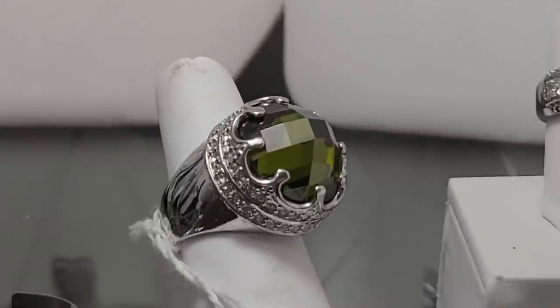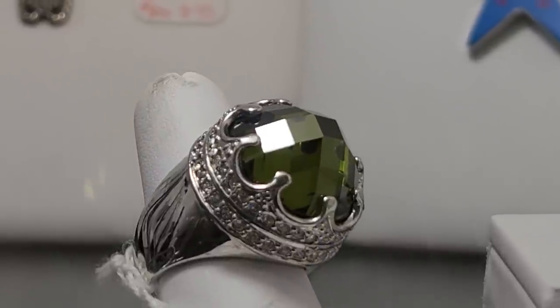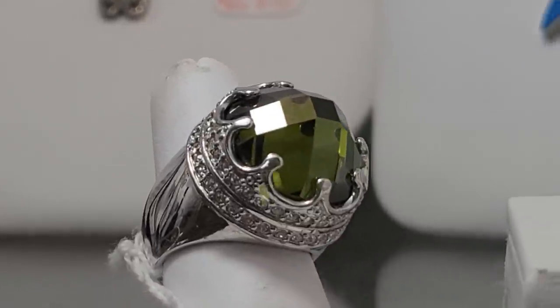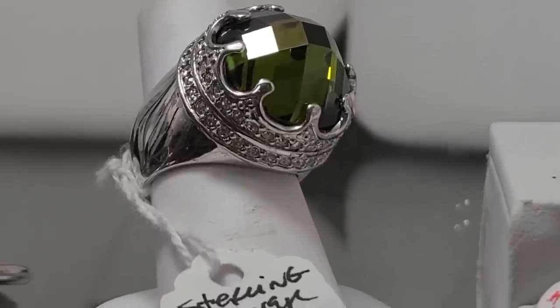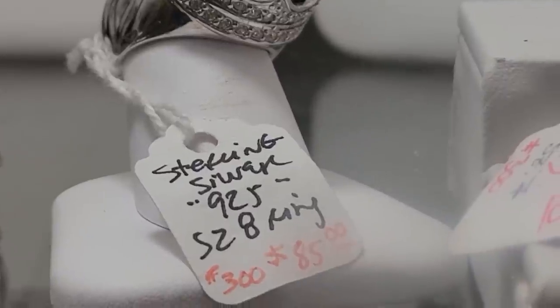I don't know what this stone is, but it appears to be green, like a dark olive. Really dark green, yeah. Dark olive green. But look at that, crown looking. Like a crown, like a king's crown. Yeah, it says sterling silver.